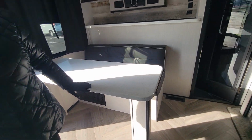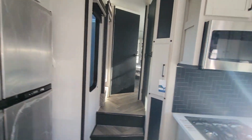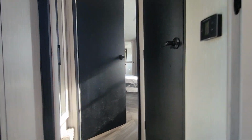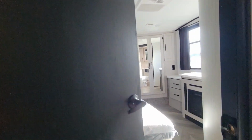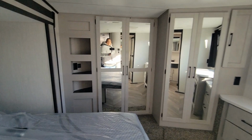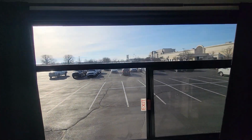Oh, I like it, though. Look at the tie. I love some dining table. This is nice. Oh, look at the large microwave. I'm about to be nosy. Oh, you're going to like the bedroom, boo. It has the lift bed.